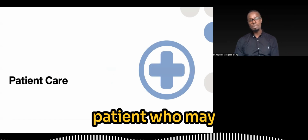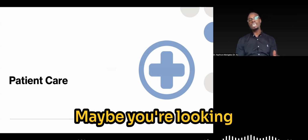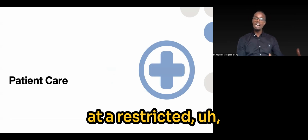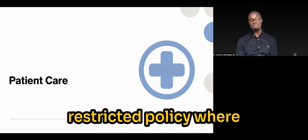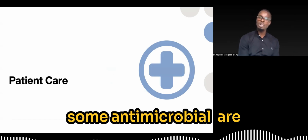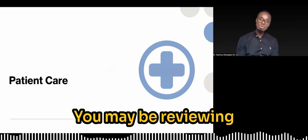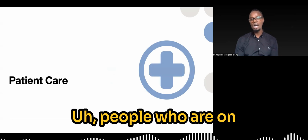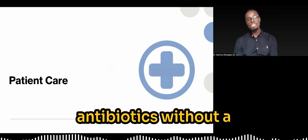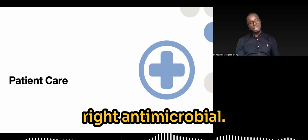You could be reviewing patients who may be on a specific class of antimicrobial. Maybe you're looking at a restricted list of antimicrobials. Each hospital may have a restricted policy where some antimicrobials are restricted for people with a specific infection. You may be reviewing those on a given basis. You could be reviewing people who are on antibiotics without a positive culture, or people who have a positive culture without being on the right antimicrobials.